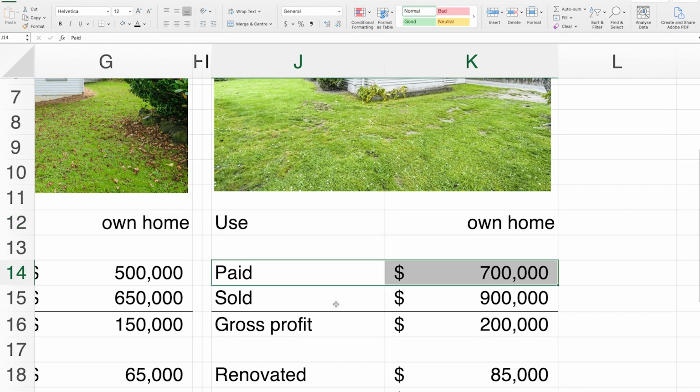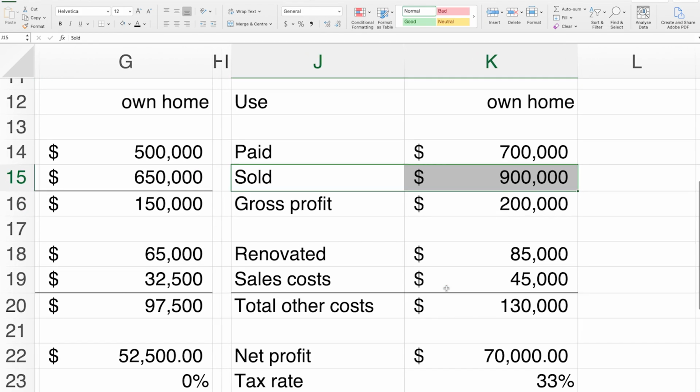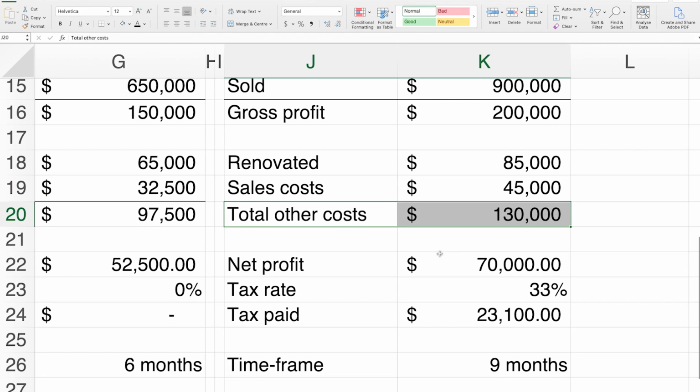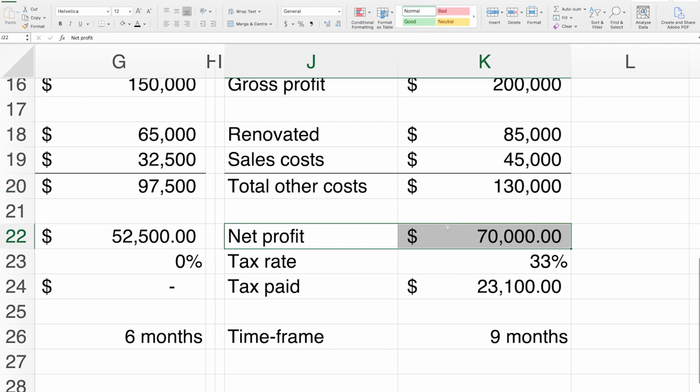You paid $700K, sold it for $900K, you made $200K, but again, you spent some money on the renovation and some sales costs. All up, that's $130K, and you made a net profit of $70K. But then what happens? Ring, ring, ring, ring. It's the IRD. They want their money because you have to pay tax on this property. And you might say, well, hang on, Ed, this is my own home. I thought there was an exemption for your own home.